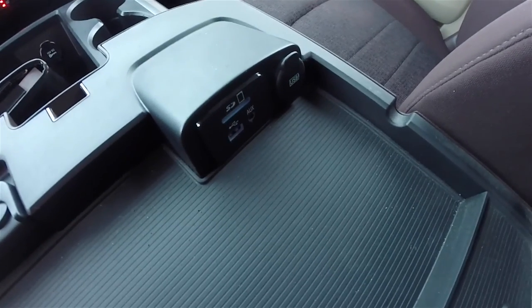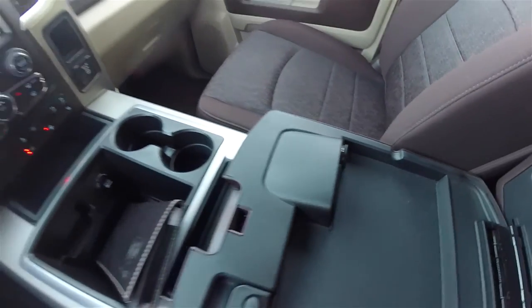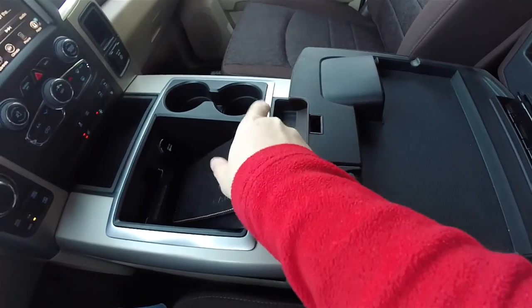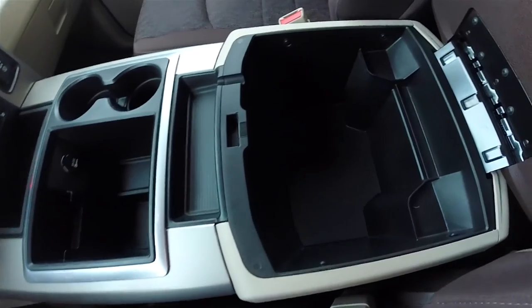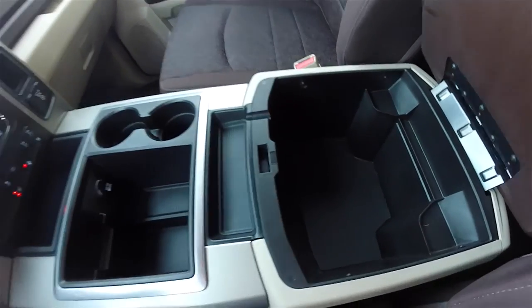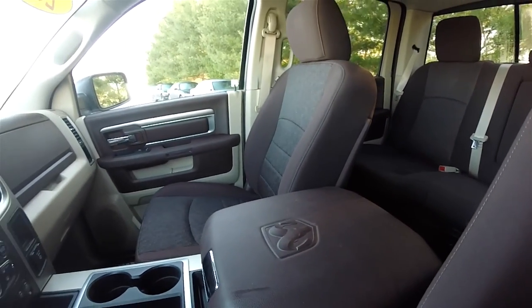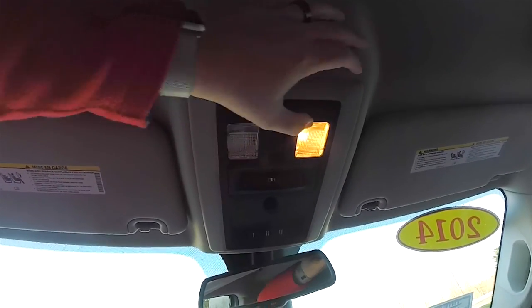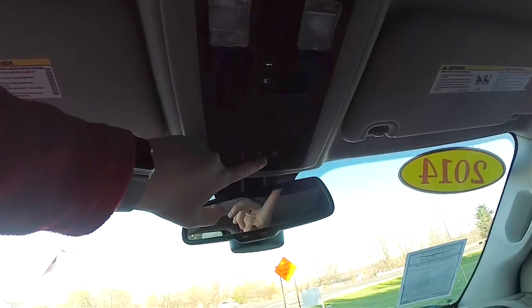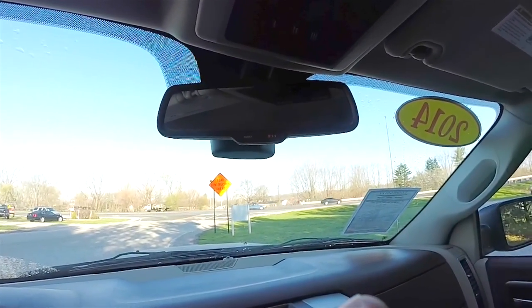And you've also got Uconnect inputs. You have an SD card slot, USB port, auxiliary input jack, and a USB charge port. Removable coin holder. And on the lower level, just deeper storage. And looking overhead, you have overhead map lights, your power sliding rear window control, 3-channel HomeLink universal garage door opener, automatic dimming rearview mirror with Uconnect Assist and 911 dial.